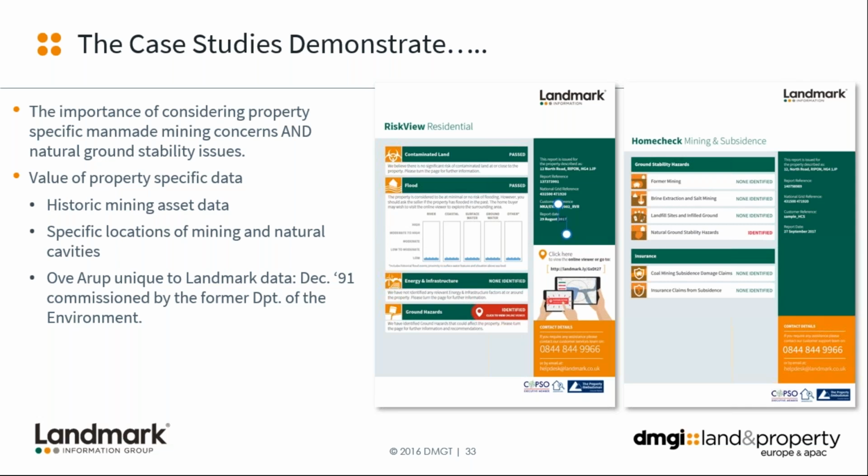It's commissioned by the former Department of the Environment, and carried out by the largest engineering company in the world, Ove Arup. So this forms part of it. All this data goes into our mining and subsidence report. If you don't want to buy multiple reports, you can buy our Risk View Residential report, of which ground hazards, so mining and subsidence, is a component part.